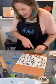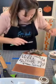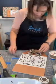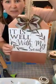Hey, listen, if you get a gob of glue under there while it's still warm, go ahead and pick that out of there. I don't like gobs of glue oozing out of a project, so I try to grab it and get rid of it as soon as possible. Look at how special that is, you guys. How special.